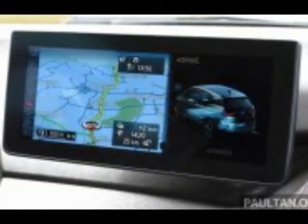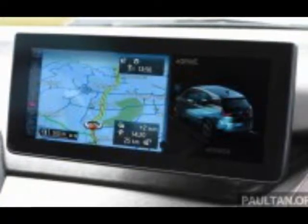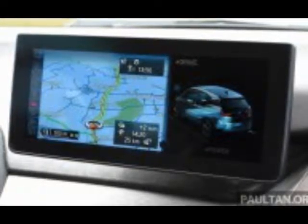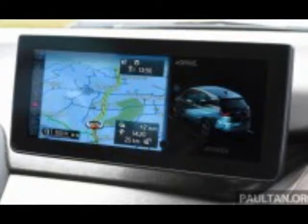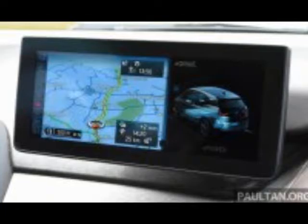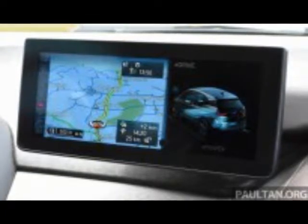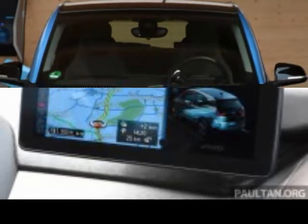There's a slight penalty for the increased range, and this comes in the form of increased weight. The new i3 weighs in at 1,245 kilograms, which is 50 kilograms more than the 60A version. The range extender version adds even more, with 120 kilograms being piled on.